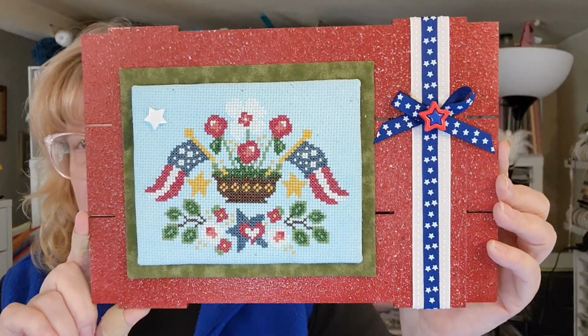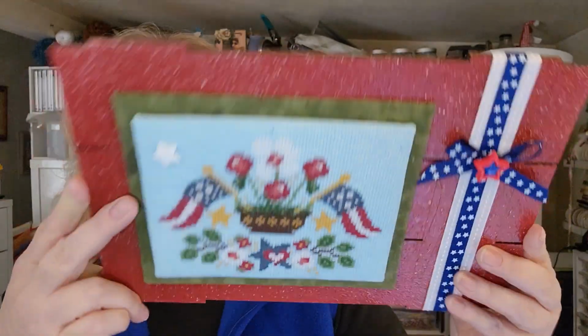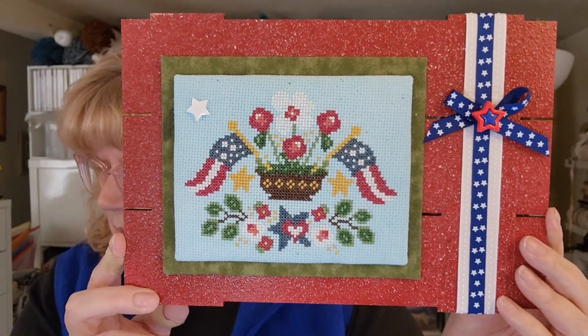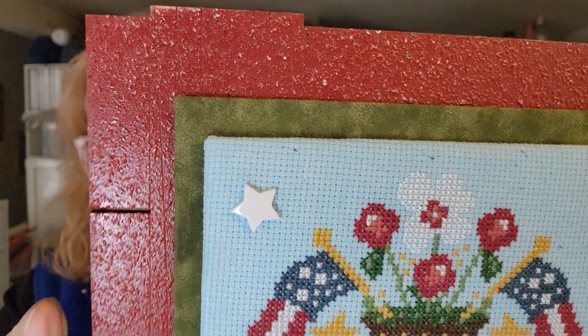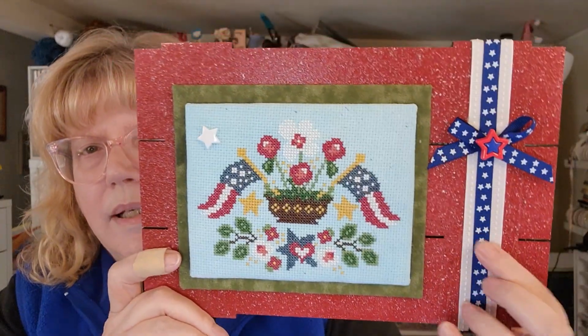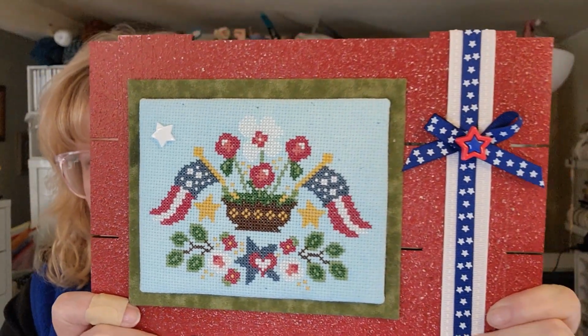The next thing I did, this one I finished like a year ago. This is called Red, White, and Bloom by Cherry Hill Stitchery, and I didn't know how I wanted to fully finish it. So here is my fully finished item. This is another board by Chantel's 141 Design Company, and I painted it first with stone paint, and then you put a color over it and lightly sand it, and you get this texture. And then I just spray painted it a red. I don't know where I got it from. Then I put ribbon here. This is a button. So this was Cherry Hill Stitchery, Red, White, and Bloom.